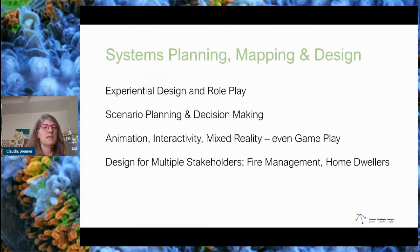This kind of method can also help with scenario planning and decision making. So, we talked about the WUI aspects, but how do we do better fire management? How do we make better policy? We have here an example of the animation interactivity, but we can even get into mixed reality, which we are planning to do. And we can even turn this into a game and help people learn by making decisions themselves.